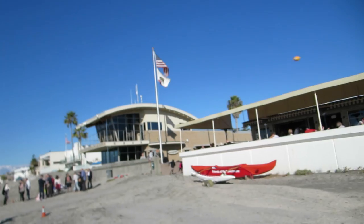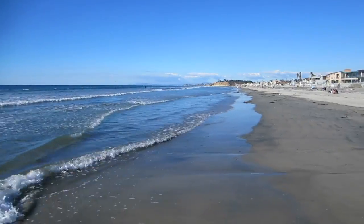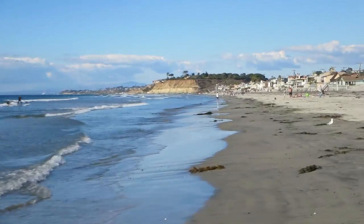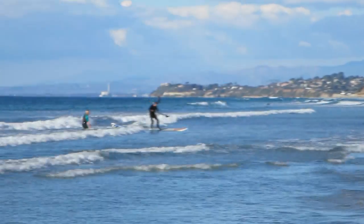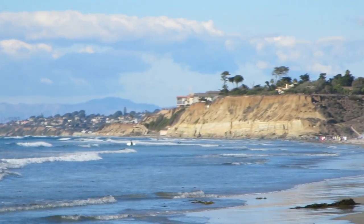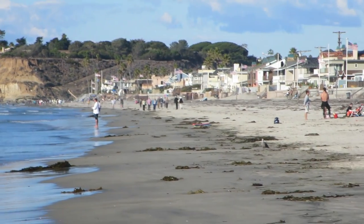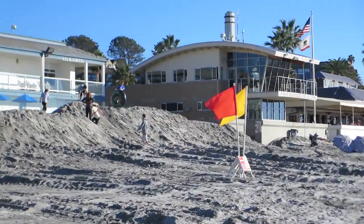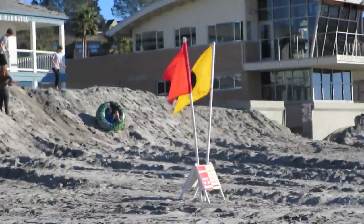There's Poseidon. Nice. Oh god, I love Del Mar. Check this out. Biplane.